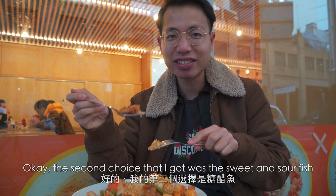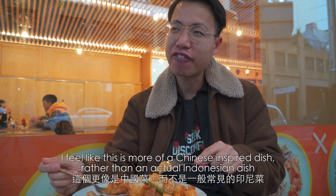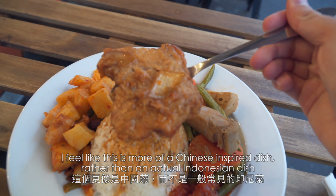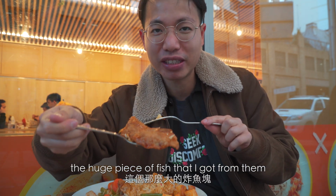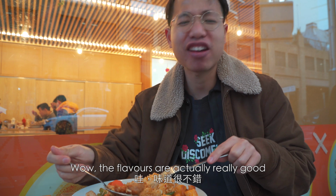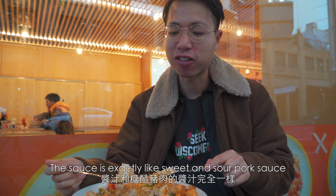Okay, the second choice that I got was the sweet and sour fish. I feel like this is more like a Chinese inspired dish rather than an actual Indonesian dish. It kind of sounds like sweet and sour pork. And before I start, can I just show you the huge piece of fish that I got from them? Wow, the flavors are actually really good. Yeah, the sauce is exactly like sweet and sour pork sauce.